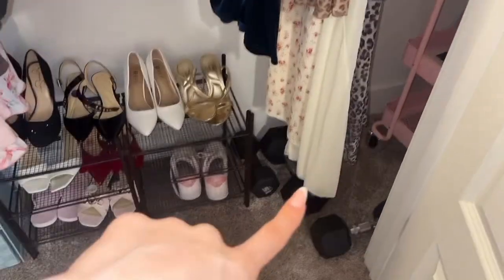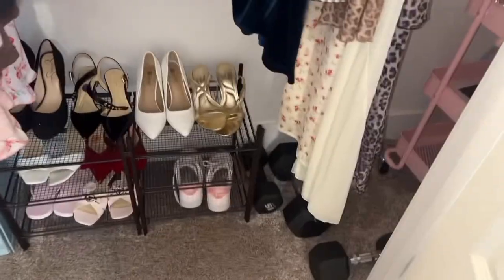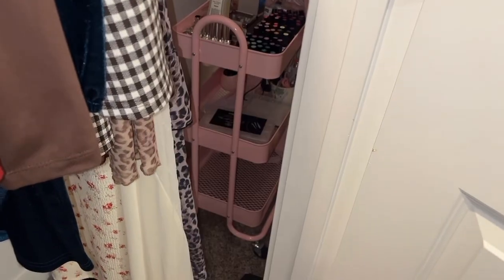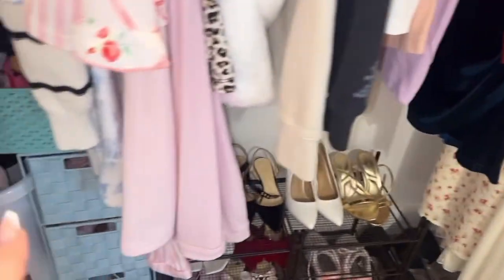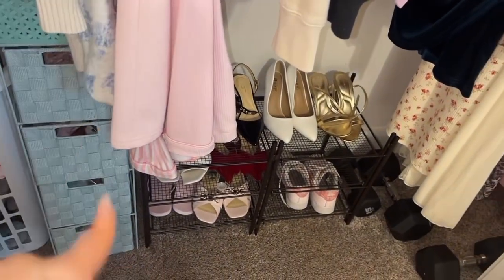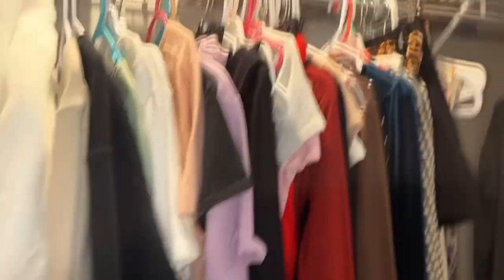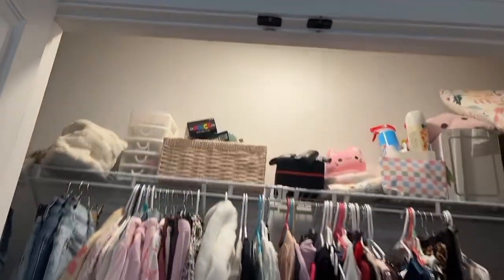And then right here, I've just got my weights, because I do lift weights. So I just have those right there. And then this is my little nail cart, because I do my own nails as well. So that's just all that stuff, nothing crazy. And then I've just got some little organization right here. And then my little laundry basket. And then now for the top.